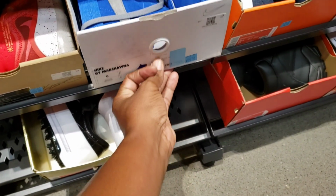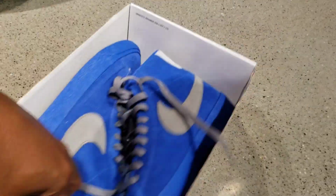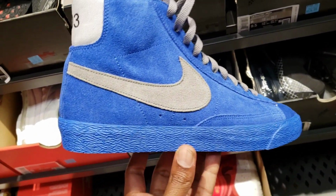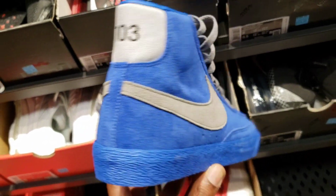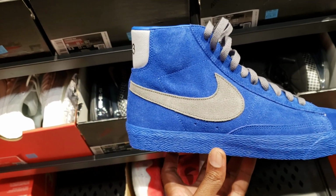See some Blazers here that are like a Nike ID. These are dope, bro. Size 9 on these for 120. You cannot go wrong with that blue suede. I don't know what the 103 stands for, but these are pretty dope, bro. Let me know if you guys like these in the comment section below.